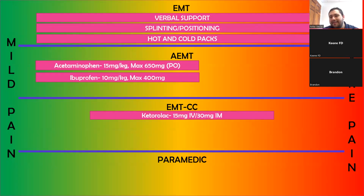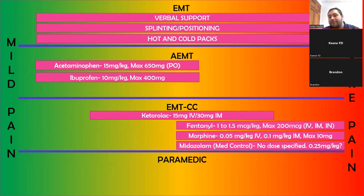Critical cares, for that mild to less severe pain, you've got ketorolac or Toradol. Or for that really severe pain, there's fentanyl, there's morphine, or potentially as a med control option, you could call for some midazolam. I've done that quite a few times for people who have spasmodic pain from fractures or stuff like that. Versed could absolutely be helpful for those patients, but it's not built into our pain management protocol right then and there. You'd have to call med control for that.